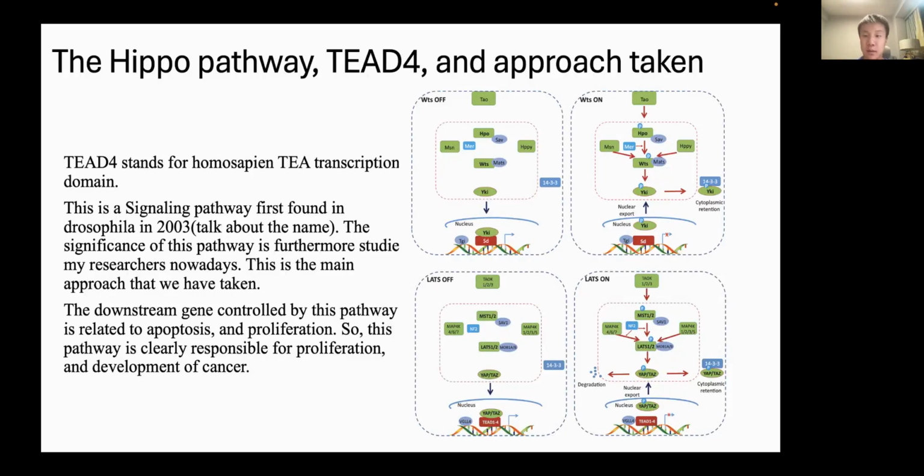So this pathway was first discovered in 2003 in Drosophila. As you can see above, this is the structure of the pathway in Drosophila, and below in Homo sapiens. The downstream genes controlled are responsible for proliferation and development. Thus, if there's an oncogenic mutation, there are some mutations that have happened within this pathway.